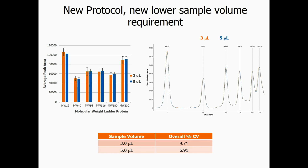We compared the normal 5 microliter per well to the new 3 microliter per well recommendation with our biotinylated ladder, which contains 6 proteins ranging from 12 kD to 230 kD. We ran 12 replicates on Wes to show the reproducibility using this new lower volume assay recommendation. Shown in the top left graph is the average peak area for each molecular weight standard using either 3 microliters, shown in orange, or 5 microliters, shown in blue.